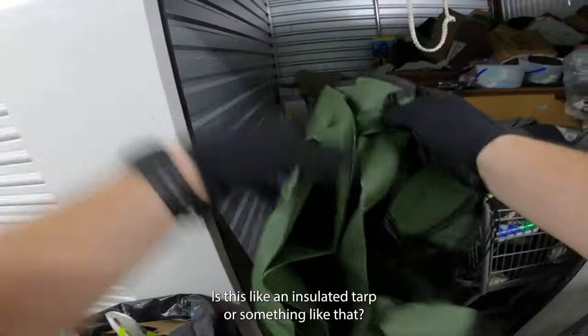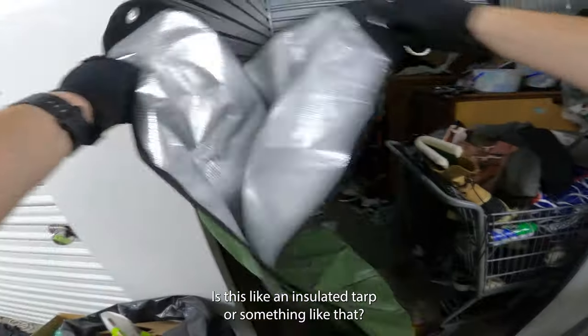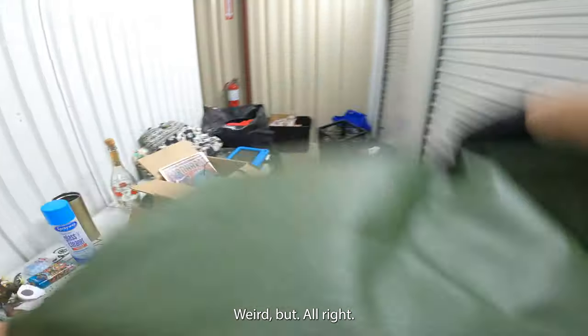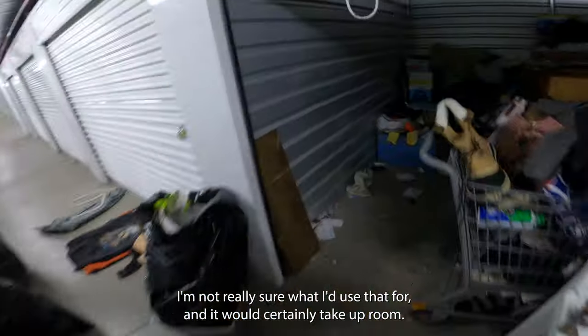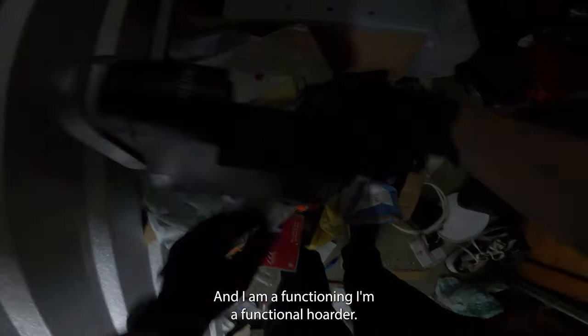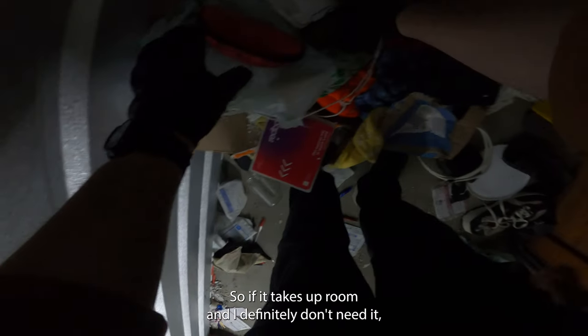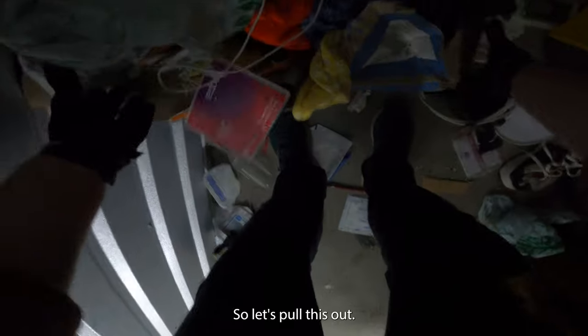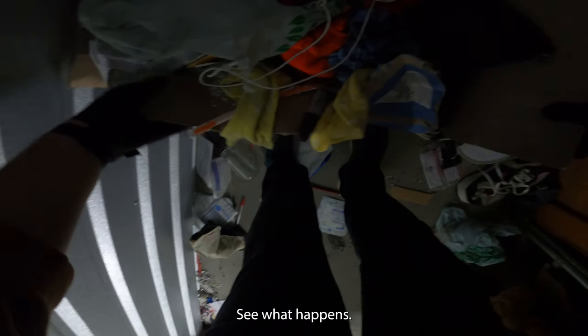What is this? It's like an insulated tarp or something. Look at that. It's like an insulated blanket or tarp. Weird, but all right. I'm not really sure what I'd use that for, and it would certainly take up room. And I am a functional hoarder. So if it takes up room and I definitely don't need it, I'm definitely not keeping it. So let's pull this out, see what happens.